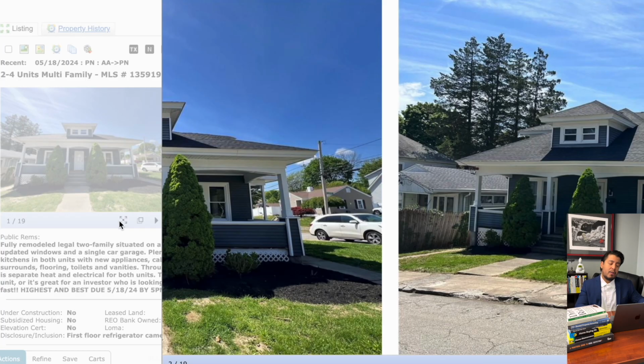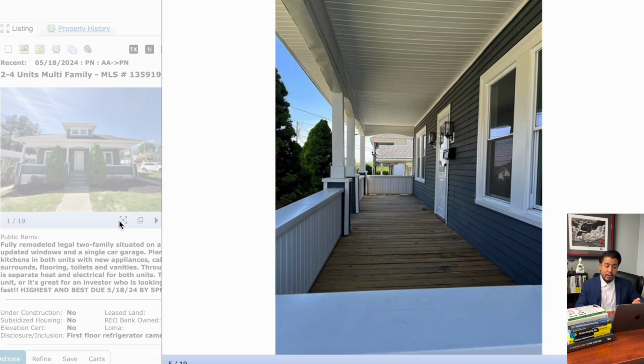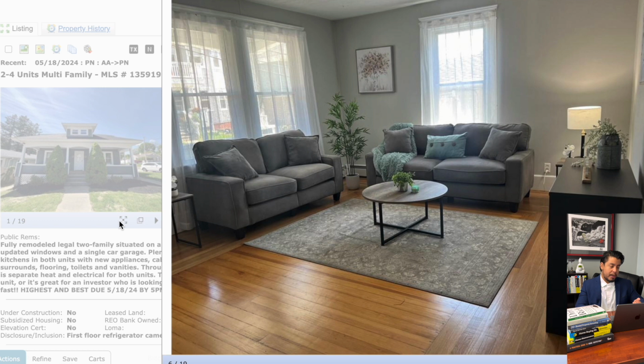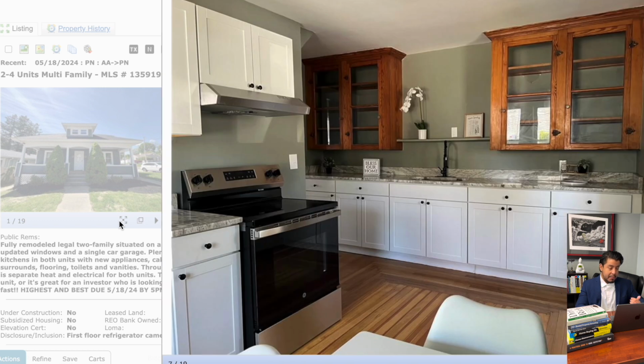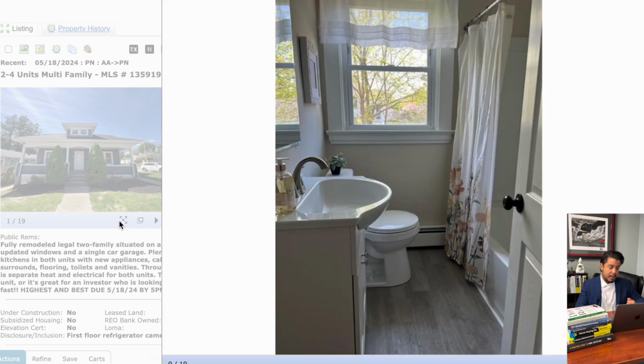So again, if you are a house flipper, right, take a look at what's happening, right? What do people like, right? Blue and white, right? White trim, boom, right? Nice little kitchen, right? Hardwood floors looking nice, right?